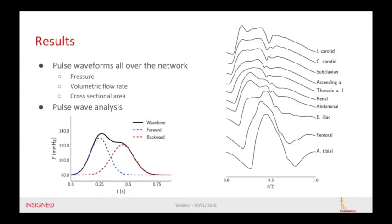What you will get once you run one simulation with openBF is the description of the time-dependent pressure in all the vessels. And as you can see on the right-hand side, depending on the location in your circulation, you have very different waveforms. And these are very interesting from the clinical point of view, because you can do what we call the pulse wave analysis. So you can analyze all these waves, you can study the components of the waves, and depending on the vascular condition you're studying, you may find correlations between different components of the wave and the cardiovascular condition.